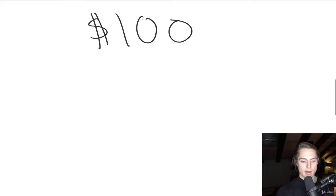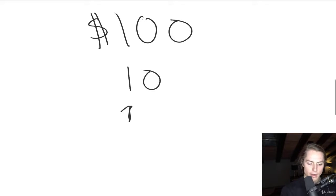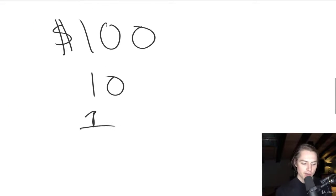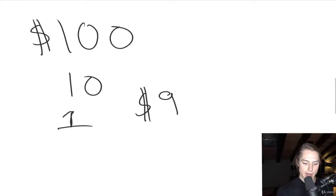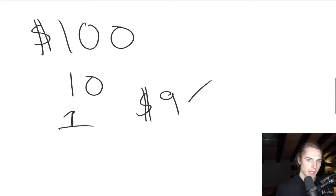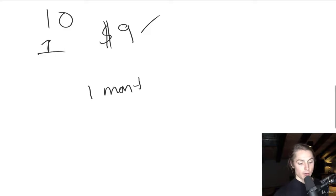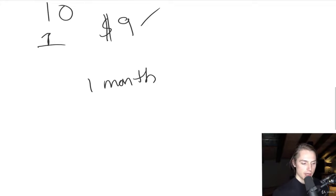So just a super simple example, let's say it was $100 that you sell it for, okay? And you only get back 10. What if you only paid $1? You just 10x your money. Now you have $9 in profit, okay? And then in theory, if you were able to find this, you could go find 9 more of these opportunities, okay? And in this theoretical world, in 1 month, you turned $1 into 10.